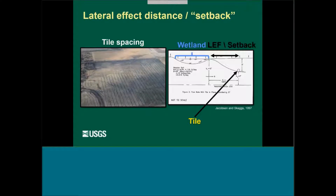So anyways, the photo on the left shows relatively evenly spaced tile lines in a field. This is referred to as pattern tiling. And this demonstrates the intended use of these lateral effect distances, showing they're basically used to optimize the spacing of the tile lines in a field. And the diagram on the right shows the lateral effect distance or setback in relation to a wetland.